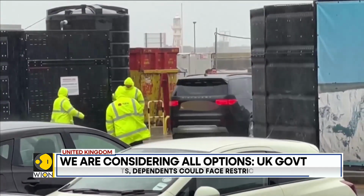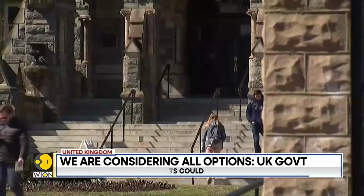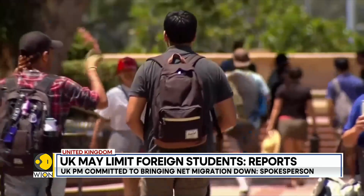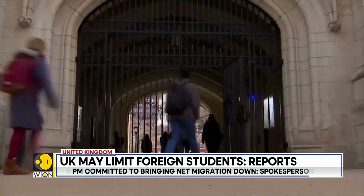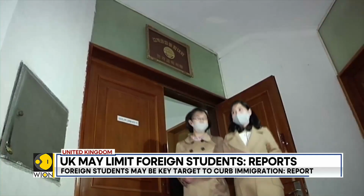Overseas students and their dependents form a sizable chunk of people coming into the United Kingdom. Data says 476,000 students came to the UK with 116,000 dependents this year.